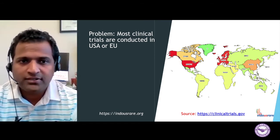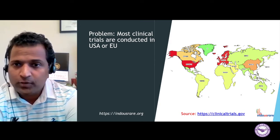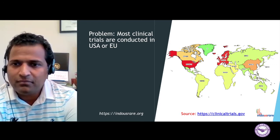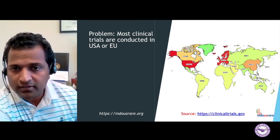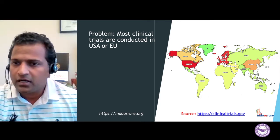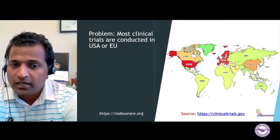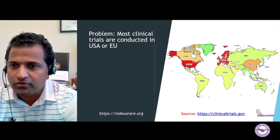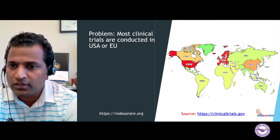The challenge, however, is that most of these clinical trials are conducted in the United States and the European Union. As you can see in this map on the right side of my screen, the United States and Europe are in the red coloring, and the rest of the world collectively accounts for less than 2% of all clinical trials. Very few happen in India, for example. And that's why we founded the Indo US Organization for Rare Diseases to help bridge this gap between the Eastern Hemisphere and the Western Hemisphere to help engage patients with diverse backgrounds.